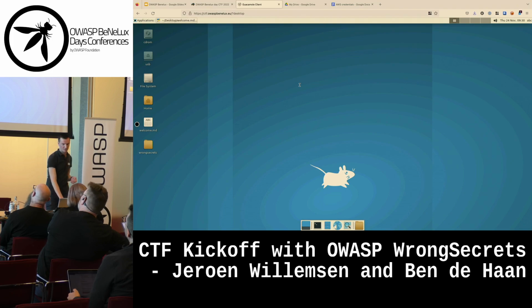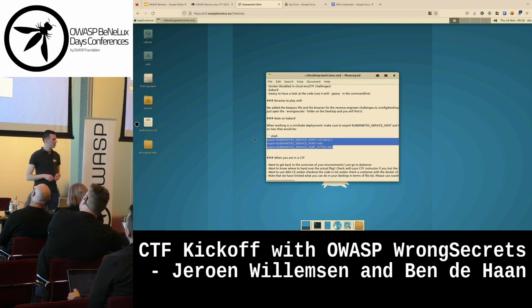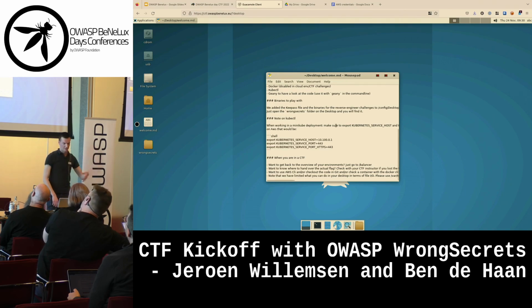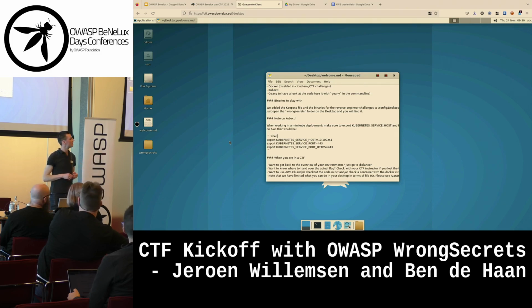There's a welcome with a README where there's information on how you can connect, for example, to the Kubernetes control plane here, which you need for some challenges. The service account, etc., is all set up under the hood. So if you configure these variables in your environment, then you should be good to go. For the CTF, the code would be Benelux 2022.